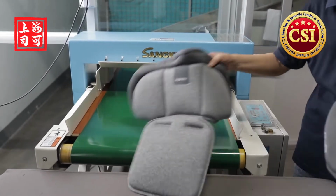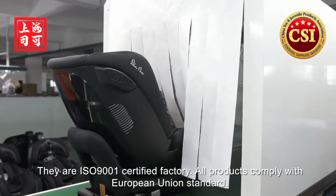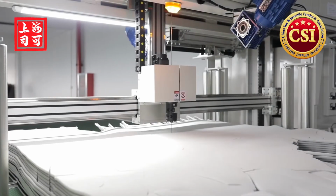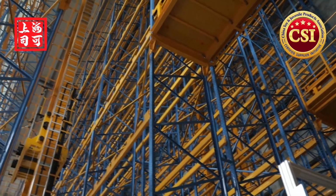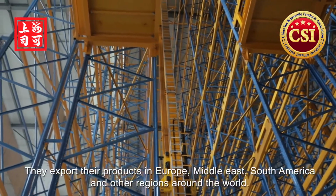Now, the factory is an ISO 9001 certified factory. And when we talk about their brands, they have 2 major brands. These are Bolenn and Nado. And I was told the Bolenn factory exports to more than 40 regions around the globe. That includes mostly Europe, Middle East and Asian countries.